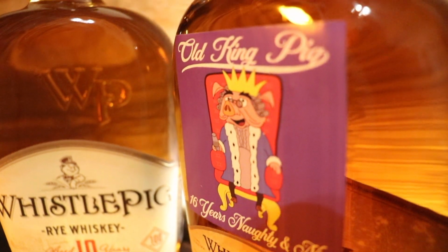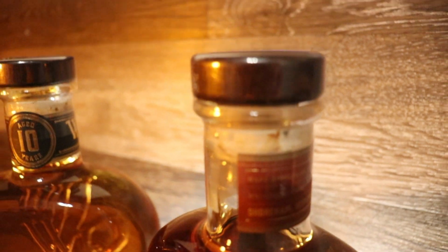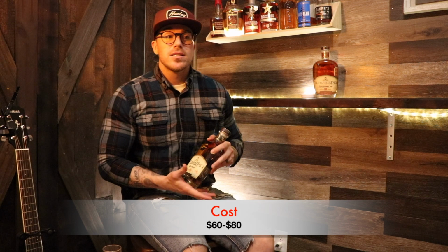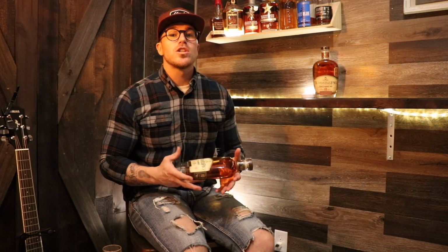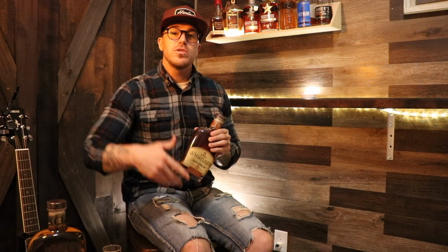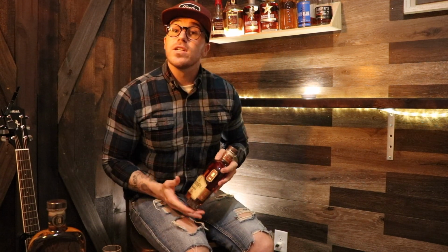I personally paid 74 bucks for this at a local store. It may be different for you guys, but it ranges between $60 and $80, so be careful. I have seen markups all the way up to $120 for this, and I don't want you guys to get ripped off. On the other hand, this one is a store pick from Ryan's Liquor here in Houston. If you live here in Houston, I suggest you go check them out. They have a super broad array, a crazy selection of things that are really difficult to get your hands on.